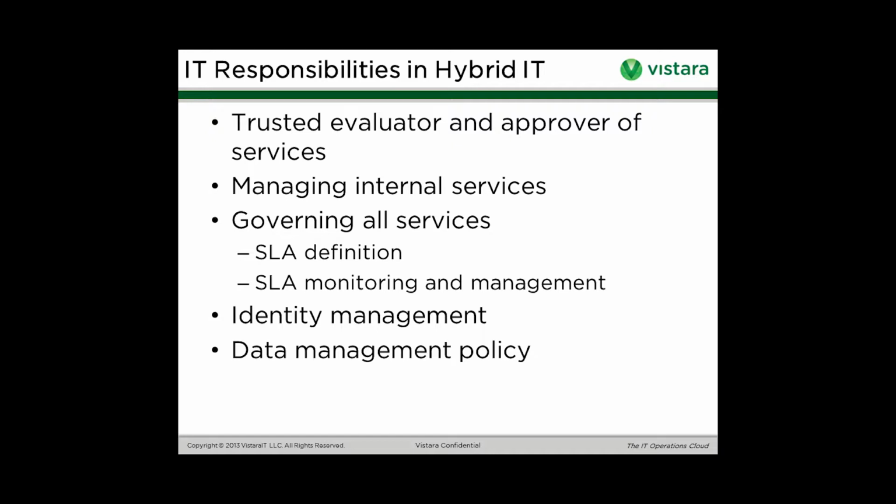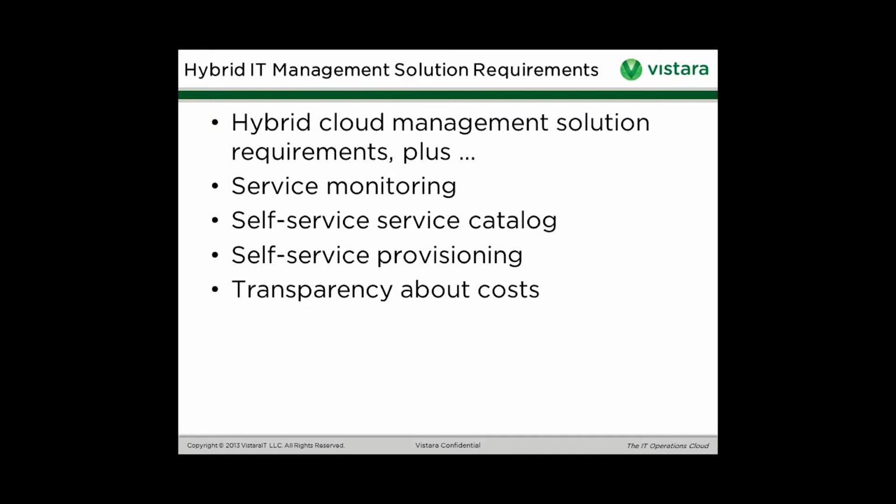IT retains responsibility for identity management. It still needs to authenticate its internal employees and determine who should have access to monitor and manage infrastructure. And it still has to manage data security as data moves between the private cloud and the public cloud.